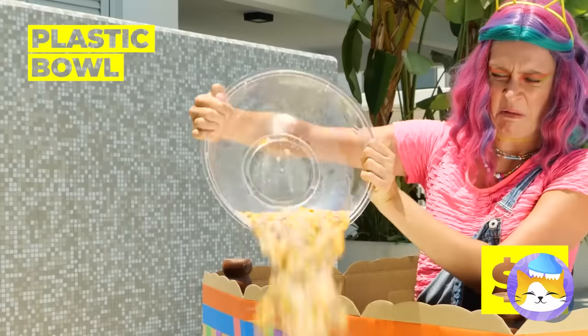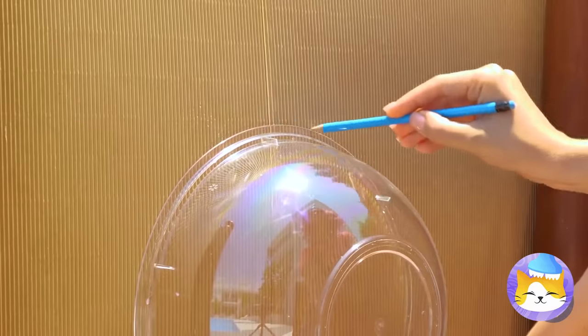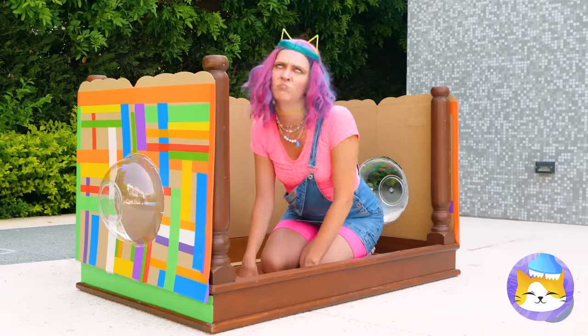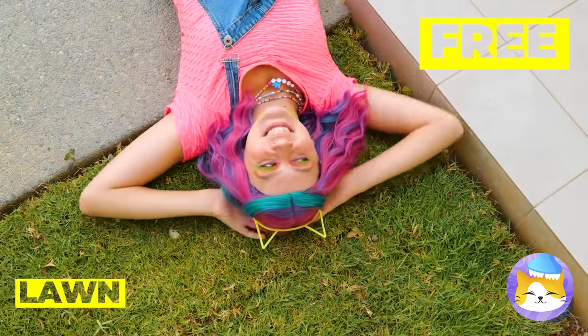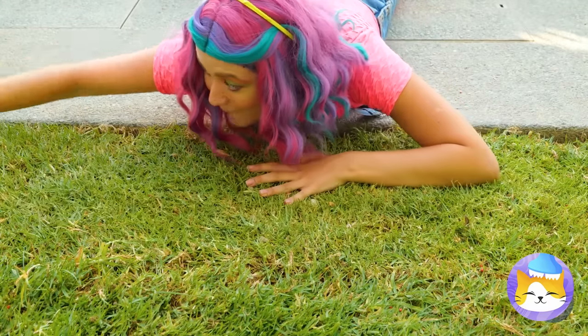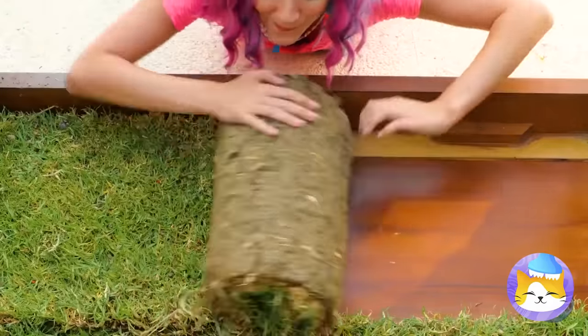Ew! With this plastic bowl, we can make a window. If only it was this easy making a window into a bowl. Aww. What else can we add? Honestly, I'm not surprised lawns are free. With all that hassle of mowing them, some people might even pay you to take it.